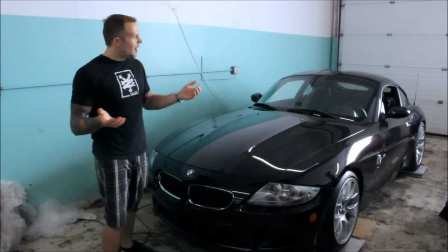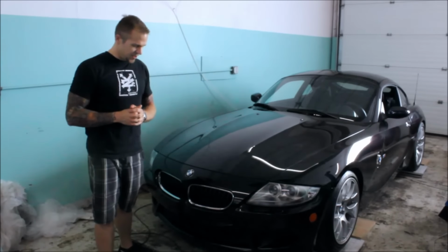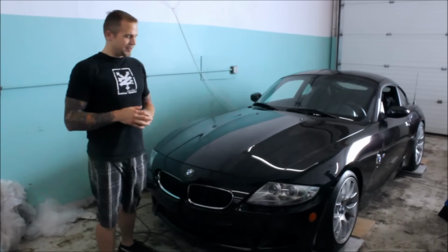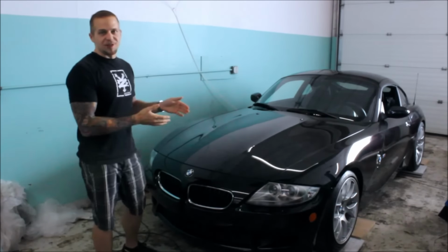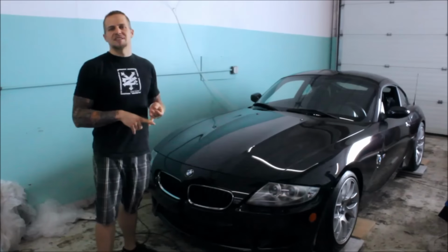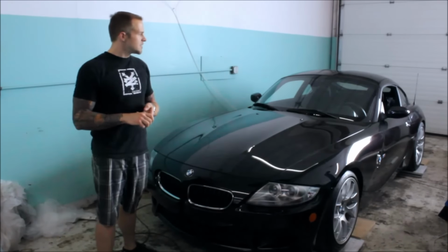Alright, so I have my 2007 BMW Z4 M Coupe up on the scales. This is my one German vehicle in a sea of Japanese cars. I don't even know why I own this, I just kind of ended up with it a couple years ago, but the car is relatively stock. The only modifications are a set of Bilstein PSS10 coilovers. I have the Apex EC-7 wheels.